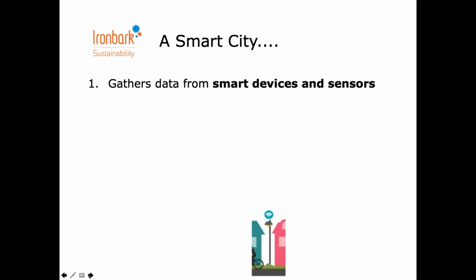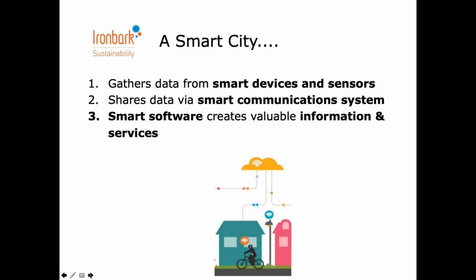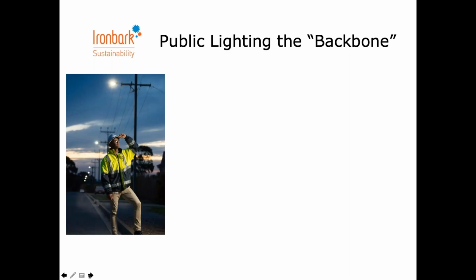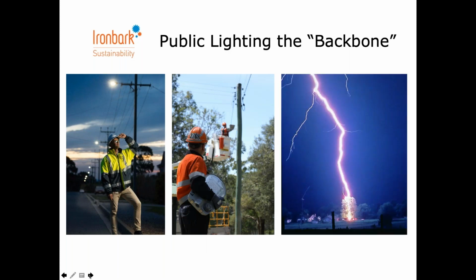A Smart City gathers data from smart devices and sensors, and shares it through smart communications. Then you can use software to create valuable information and services. Public lighting is generally considered the backbone of a smart city, as most of you know, but in our very quick 2-minute refresher, that's because they're ubiquitous. Wherever there are people, there are generally lights. They are high. They have a good line of sight for communications, and they're already attached to power.